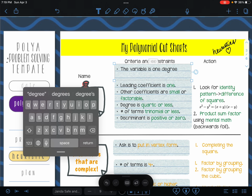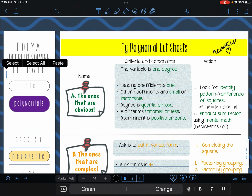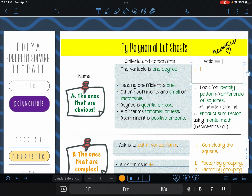Okay, and the action that I would take, and let's just say here, that's the actual constraint. I've been highlighting those in the color green. Let's copy and paste, move that over here. The action that I would take whenever the variable is 1 degree, what I should be doing is isolating the variable.